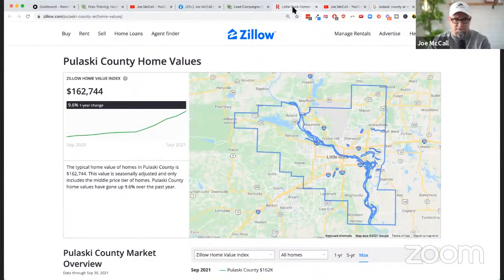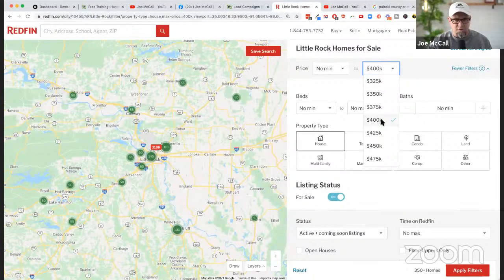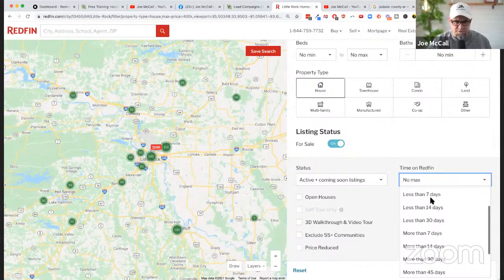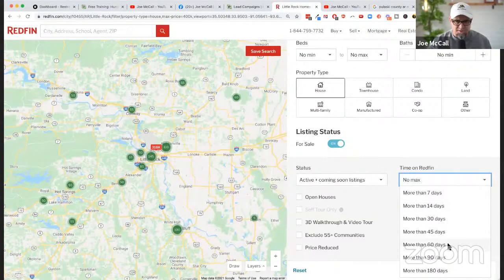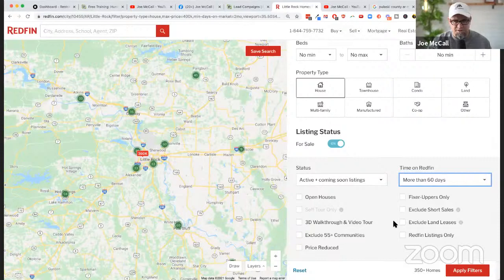Cool. All right. Now let's look here at Redfin. And I didn't do a search for Pulaski County. I just looked for Little Rock, removed the boundaries, zoomed out. So now I see this whole area. I'm looking for houses and I want to stay under 400 grand. And I'm going to go right here to time on Redfin, and I'm going to say more than 60 days. So these are properties that have been on the market more than 60 days.